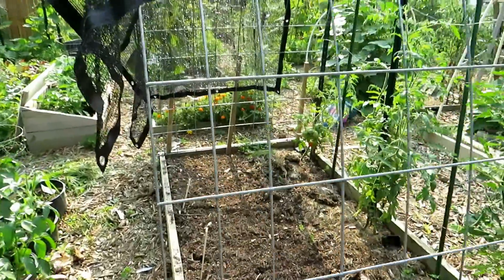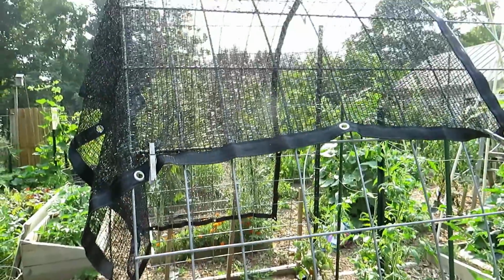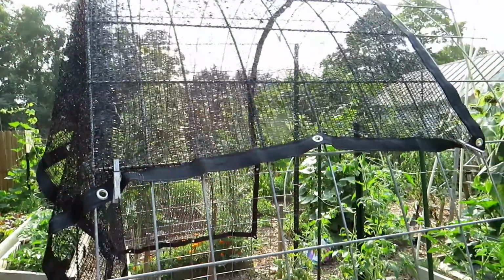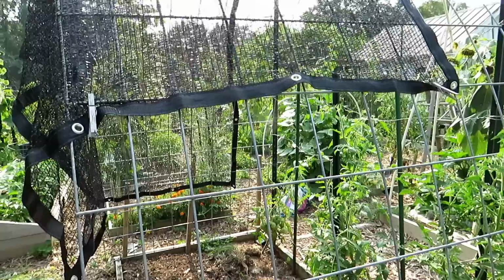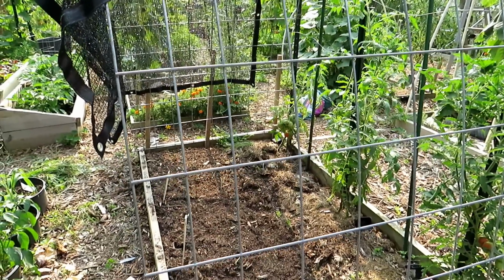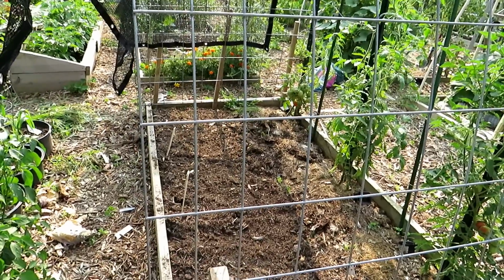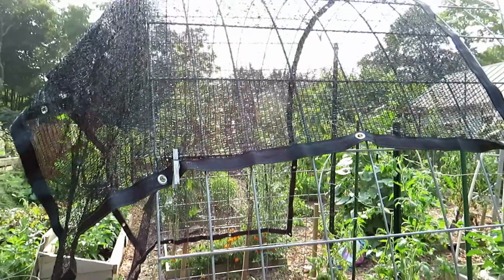Watering is going to be the key, but I wanted to show you the shade cloth. This is 50% shade cloth, lets in 50% light, creates 50% shade. And one of the things that you may be up against is your soil is just getting too warm, even for the seeds that are warm weather crops. So shade cloth can make a big difference.